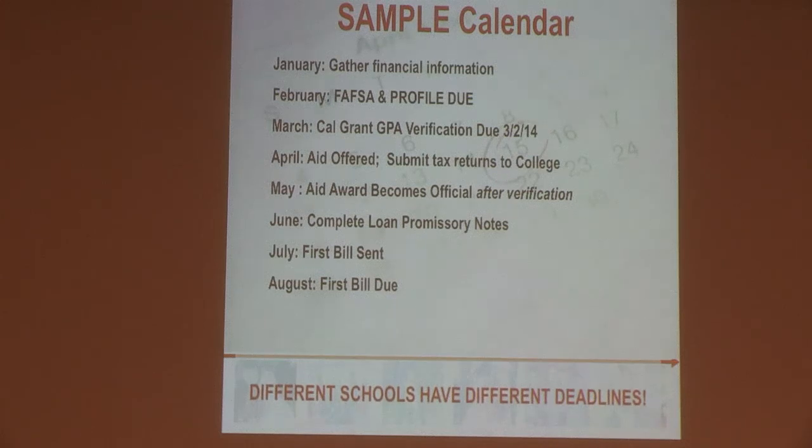So in January, you're going to be gathering your financial information so that you can fill out your applications. By February, be done. You're going to have your FAFSA and your profile due. Again, our deadline is February 1st. The reason for that is because we get over 6,000 applicants and we review everybody, and there's only 3 of us that review. So we work very, very long hours during the months of January, February, March, and April.